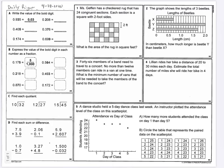April 29th, Daily Rigor. A says write the value of the bold digit. Guys, you're just going to look for the bold digit. So the bold digit is the 5 in the number 405 thousandths. 5 is in the thousandths place, so the value is 0.005. Okay, you're just looking for the value. What's it worth?